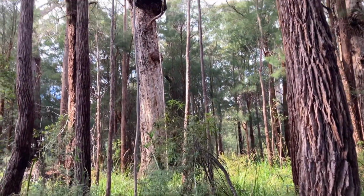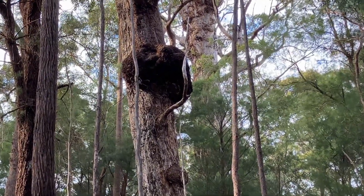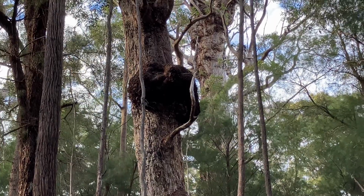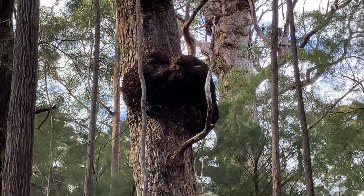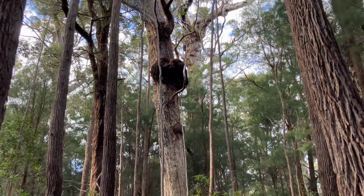There's a massive burl on this tingle tree here. That massive big growth. Apparently caused by when they have an insect or fungal attack. It then produces loads of growth hormone and comes over it like a scab. A massive big burl ends up on the tree. Huge is that thing.